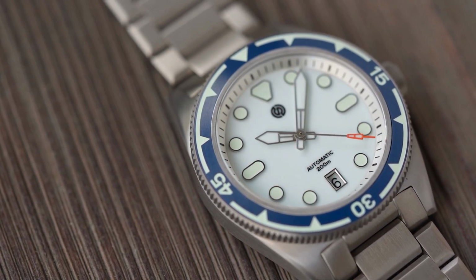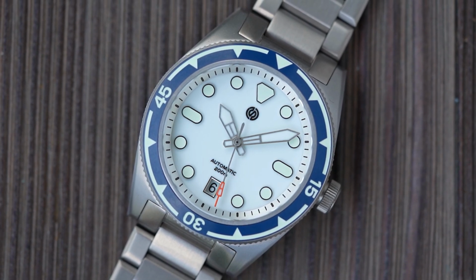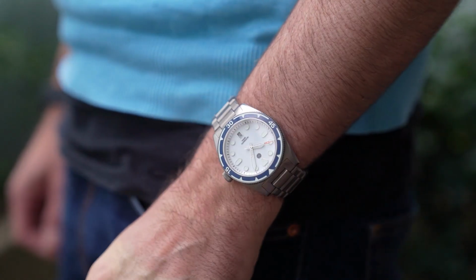Or maybe you know different. Is there a watch out there that can outperform this Signum Cuda when it comes to lume on the dial, the hands, the bezel, the bloody everywhere? It's just amazing, I kid you not.